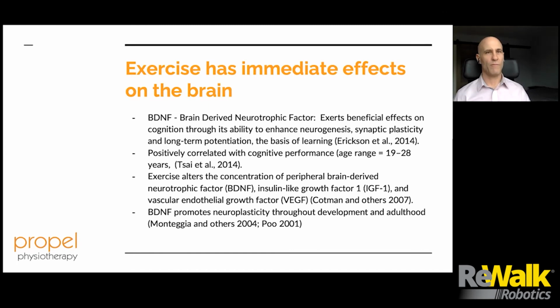Creating an enriched environment for the brain after it's been damaged is super, super important. So we know BDNF is a buzzword certainly in our community up here these days, and we know the beneficial effects on cognition and the ability to enhance neurogenesis, so synaptic plasticity. This is exactly what we're trying to get to. This is part of neuroplasticity, and it's the basis of learning.